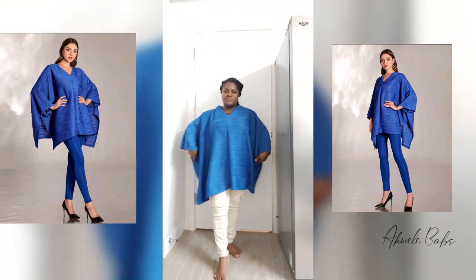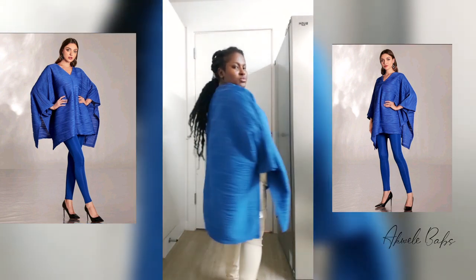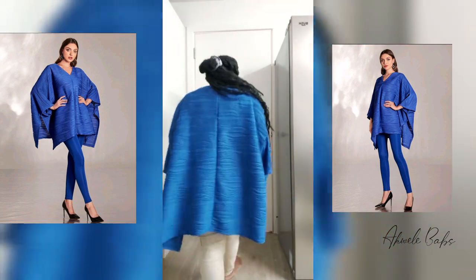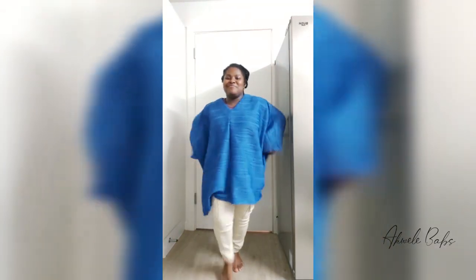The color is not bad, Charlie. It's not bad. If you get some shorts or some black leggings over there, this top is going to come out well. I don't know, but let me know in the comment section if I look bad or good. Yeah. So let's just take this off.